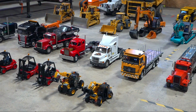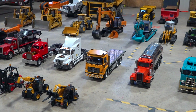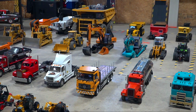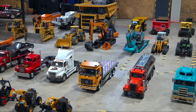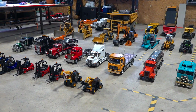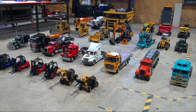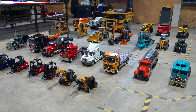So some might even ask, where's the little 8x8 dump truck you used to have from RC 4-wheel drive? That is one of the few vehicles that I actually sold to a friend of mine who's done a great transformation with it. Brian, excellent job. Glad you have one of the pieces with you. It is such a rare thing that I actually let any of them go. But I will say this. I have been saving up my pennies. I did get a duplicate RC.